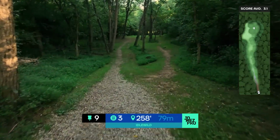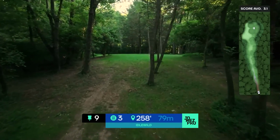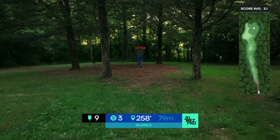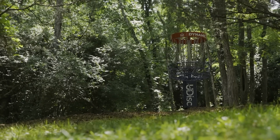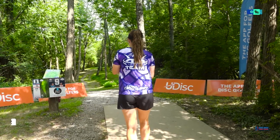And hole 9 to wrap up the front. 258 feet. A very narrow gap all the way to right here where it opens up a little bit, but right into a very guarded sloping green that slopes away from the tee pad. I like a forehand here, but we saw James Conrad ace with a backhand turnover. You can make anything work here. It's about what you're confident with.